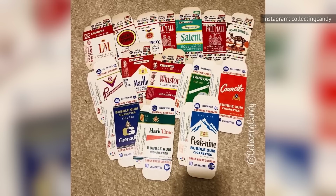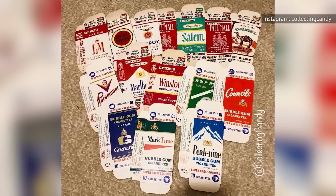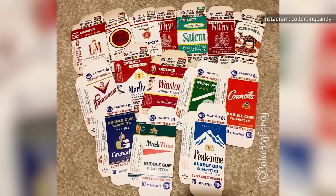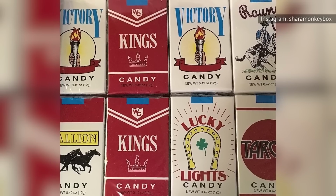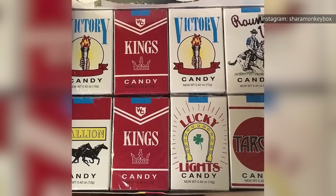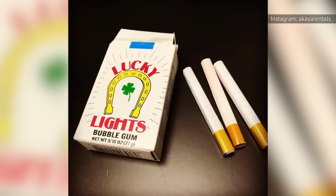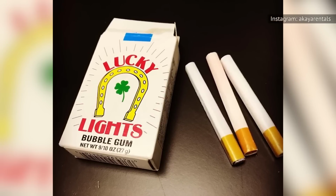In the 80s, when the government began cracking down on tobacco advertising, especially ads aimed at children, candy cigarettes became much more difficult to find. You can still track them down, though they're typically referred to by the less controversial moniker candy sticks. Online retailers are your best bet, like Retro Candy Online, where you can find Lucky Lights candy.